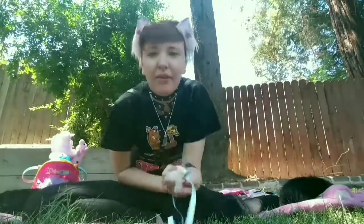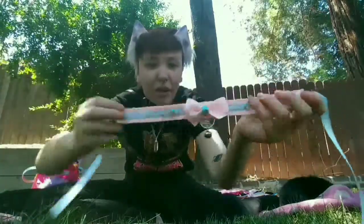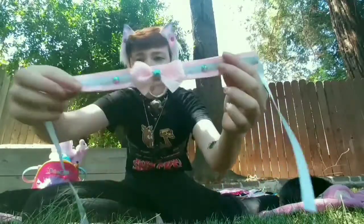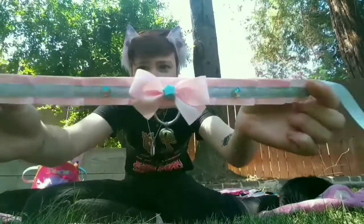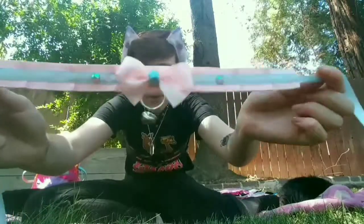And this one's kind of Little Twin Stars inspired. It also, the pink is all very sparkly, but I don't know if you can tell on camera. But that's a little star in the middle and then two little sparkly gems.